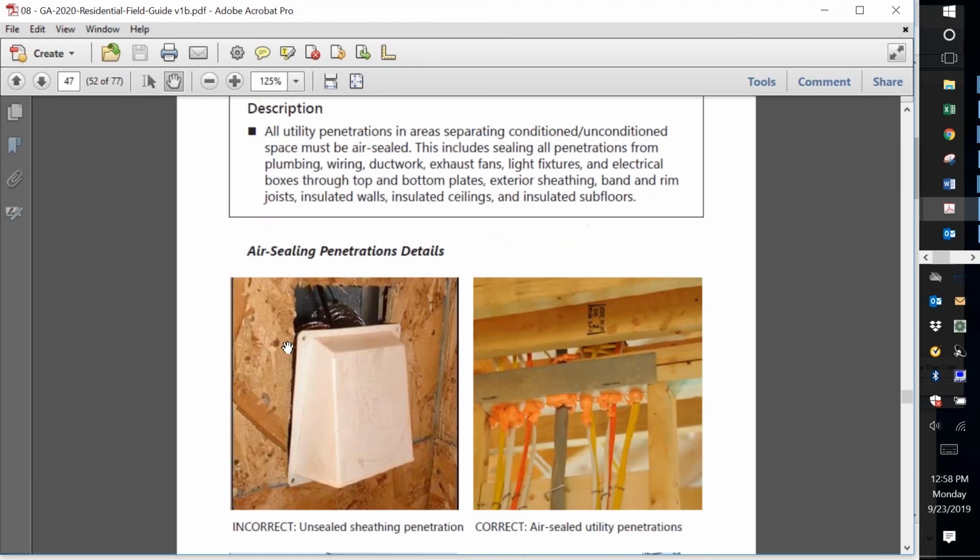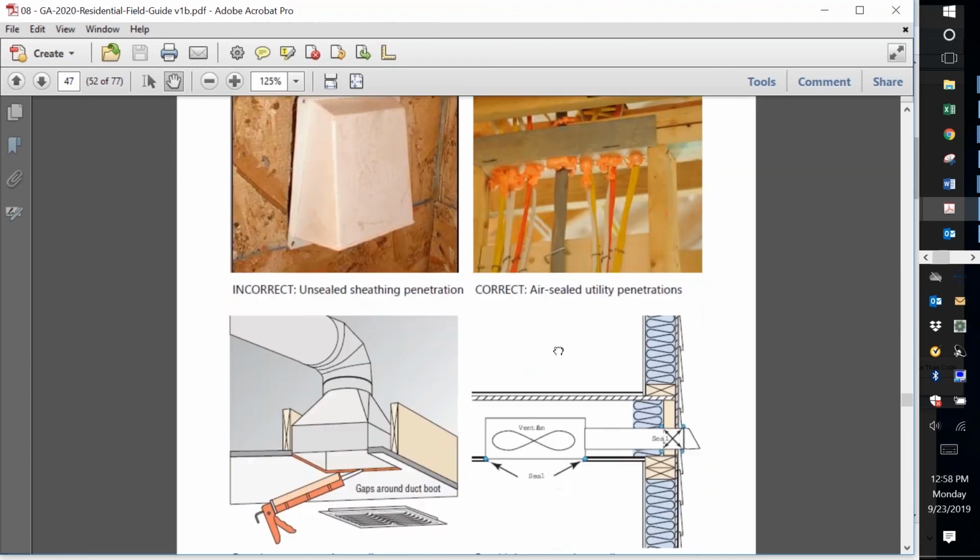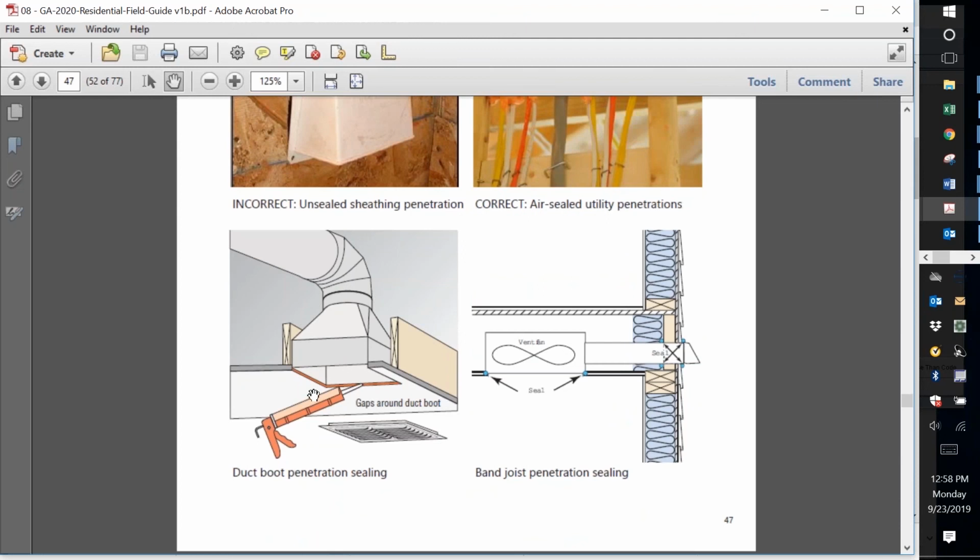Utility penetrations, those in sheathing in particular, need to be done, as well as through top plates. Those are common places, but generally we see people are actually doing the air sealing here. This is an extremely important one: making sure duct boots get sealed to the drywall or the subfloor coming up from underneath. That will show up in your blower door test, but it will kill you in your duct leakage test. We're going to significantly tighter ducts next year, so that one's going to have to get done, or else you're not passing.